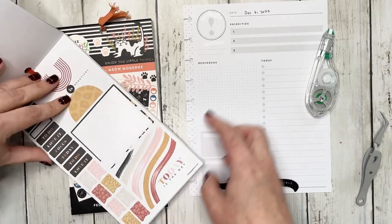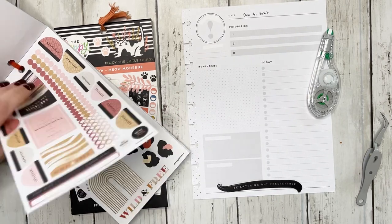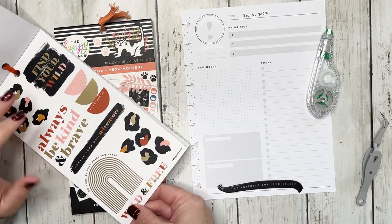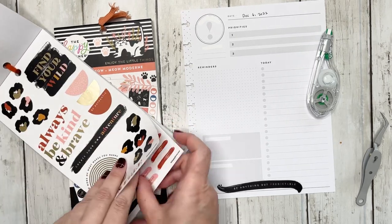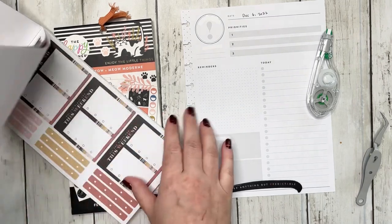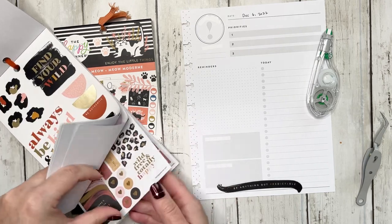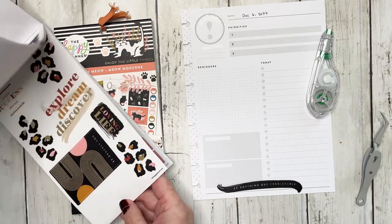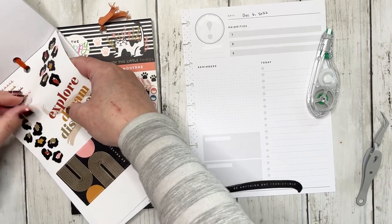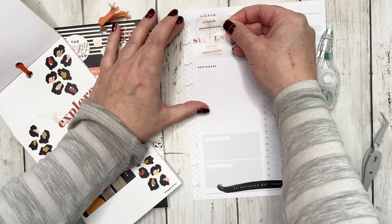We are first going to find my quote for that corner. I love those stickers. I'm a sucker for a lot of stickers on clear paper. I don't know what it is, but it is what it is. All right, we're going to use this one that says, "Chase your purpose and success will follow."